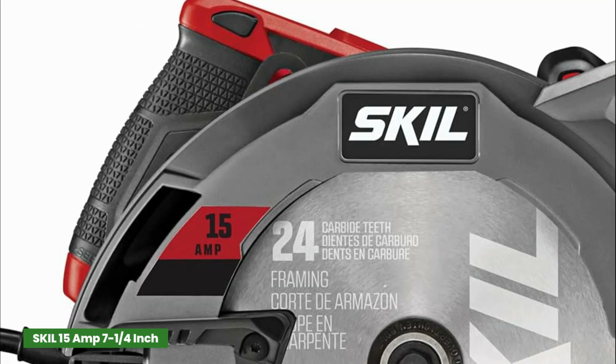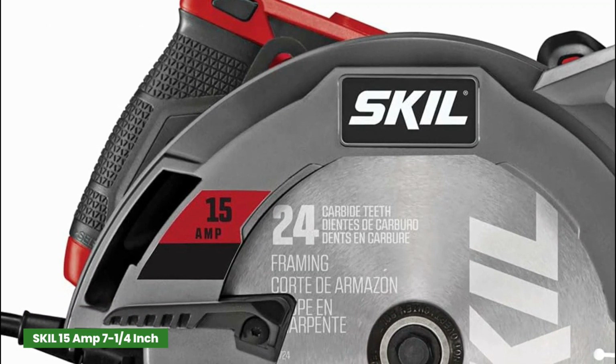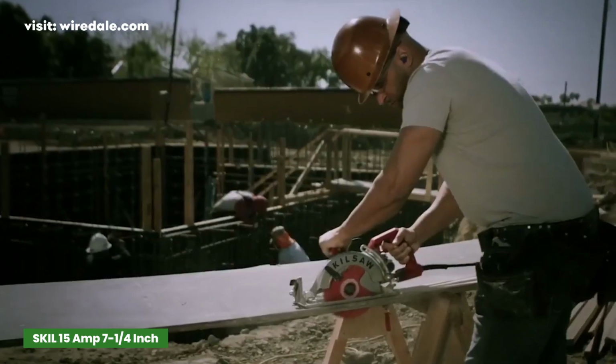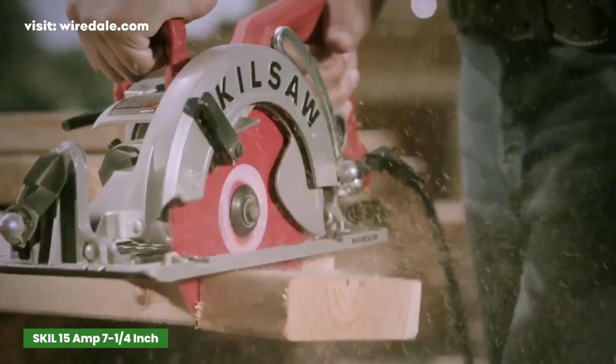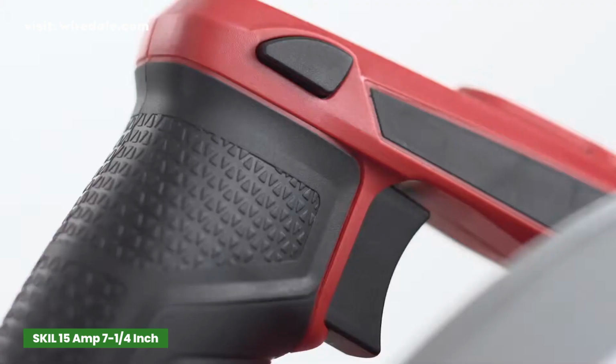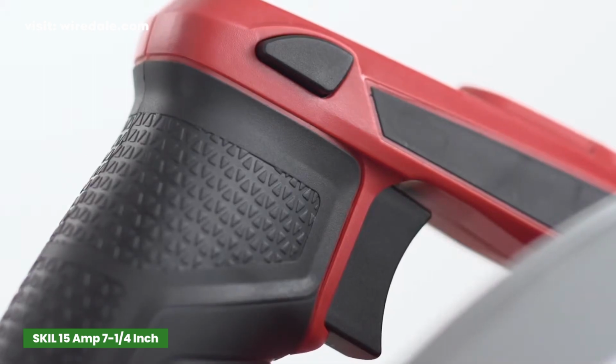It also has an impressive no-load speed of up to 5,300 RPM, which means that the circular saw can go through the metal faster and with less effort required from you when cutting. The saw's handle is reasonably comfortable and its safety is within reach of the hand on the trigger.